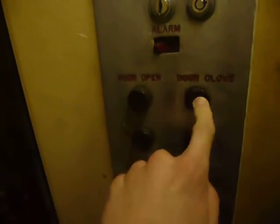Single speed. Look at these fixtures. Wow. Ooh.